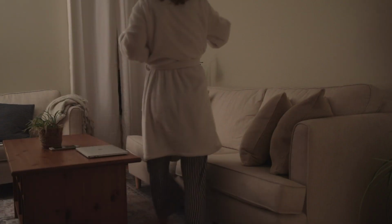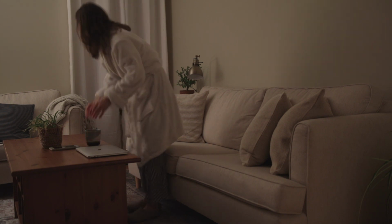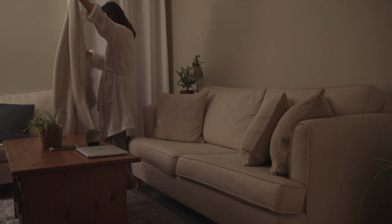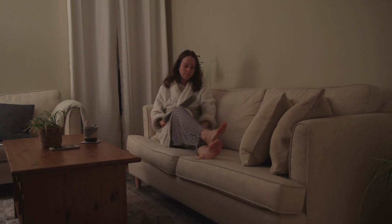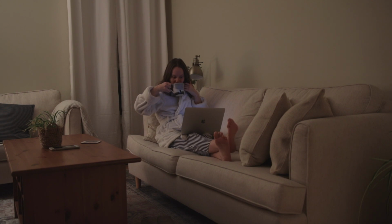So usually at some point in the evening before bed, I like to just sit down and open my laptop and just do whatever I feel like doing on the computer. Reading, scrolling through Reddit usually, things like that. And then that is pretty much it. Once it's around 10:30 or so, we'll kind of retreat to the bedroom.